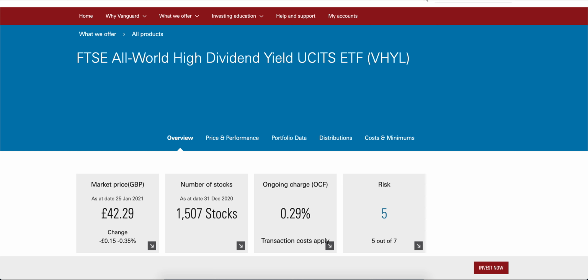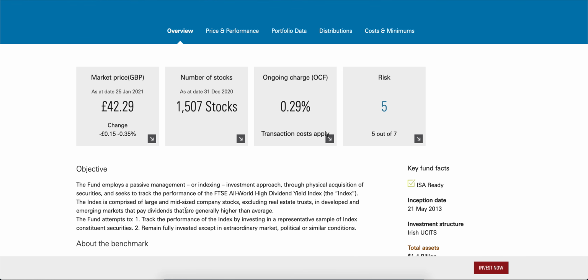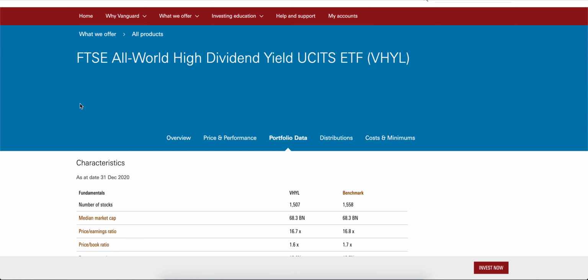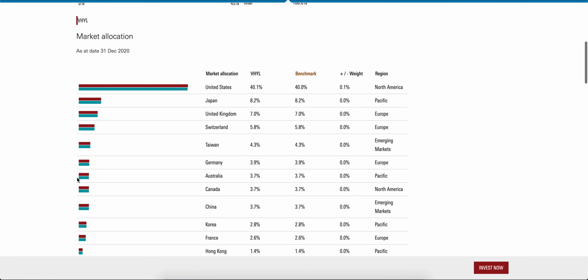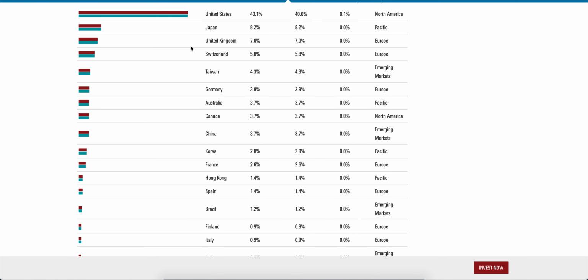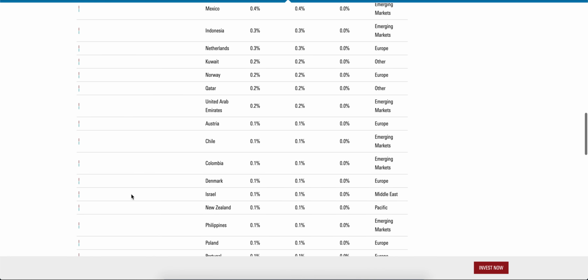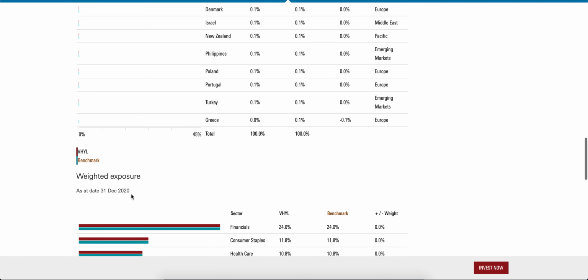Now if I move across into VHYL, you'll see that you're getting 1,500 stocks, so 3 times the number of VUSA. And if we go into portfolio data here, you'll see that we're actually diversified across a lot more countries. The United States obviously still takes up a very large percentage of the ETF, but you get some exposure to the UK, you've got China in there, Germany. So you're diversified across the globe into different markets. So that's why I like this one.